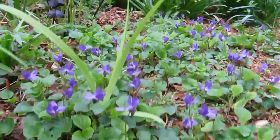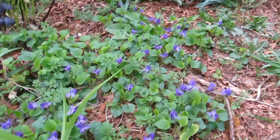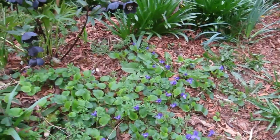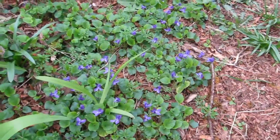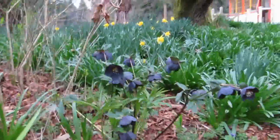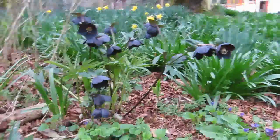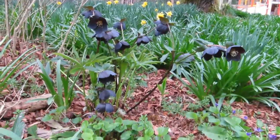These are violets. They're so amazingly fragrant. I can smell them from where I stand. If you're closing your eyes and you're walking, you can actually know that you're under the violets. They have such a beautiful fragrance. And then right next to them is this dark hellebore. I'm not sure the specific name of it, but it's a reliable bloomer every year in the spring. And quite unusual.